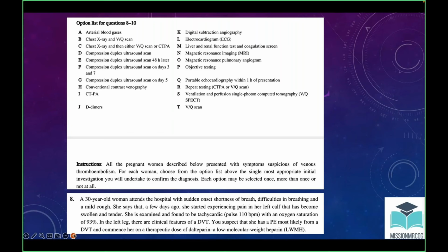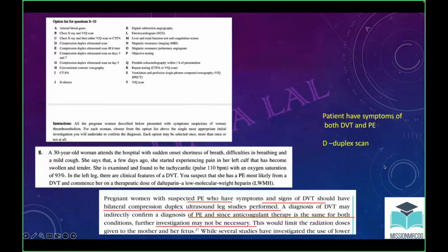Compression duplex, option D. Option D, because this is the explanation from the guideline. If the patient with suspected PE has symptoms of DVT, bilateral compression duplex USG has to be performed. So answer is D.